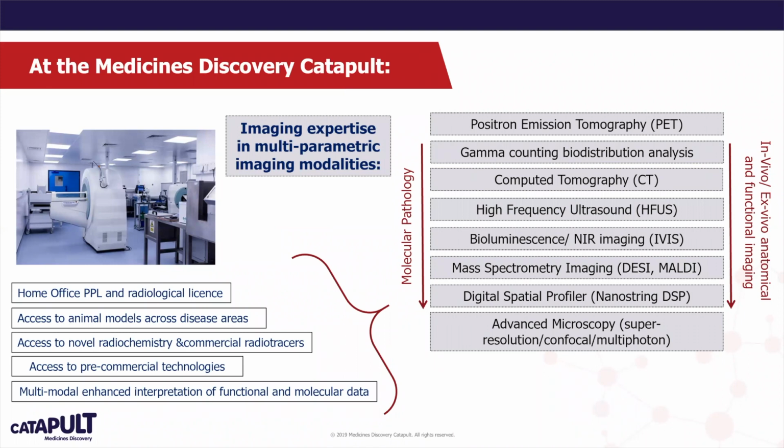So within the Medicines Discovery Catapult, we have imaging expertise in multiparametric imaging modalities, and these range from in vivo imaging systems, so positron emission tomography, gamma counting ex vivo analysis at the end of the imaging session, computer tomography, high frequency ultrasound, we've got bioluminescence and near infrared imaging. We have a suite of mass spectrometry imaging, we have DESI and MALDI, our digital spatial profiler, we have the Nanostring DSP, and we also have an advanced microscopy suite, including molecular pathology that we link across all of those techniques.